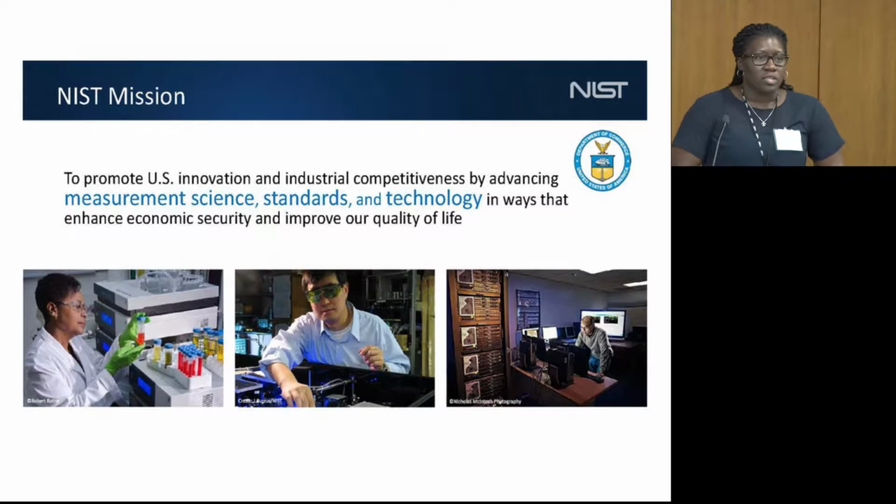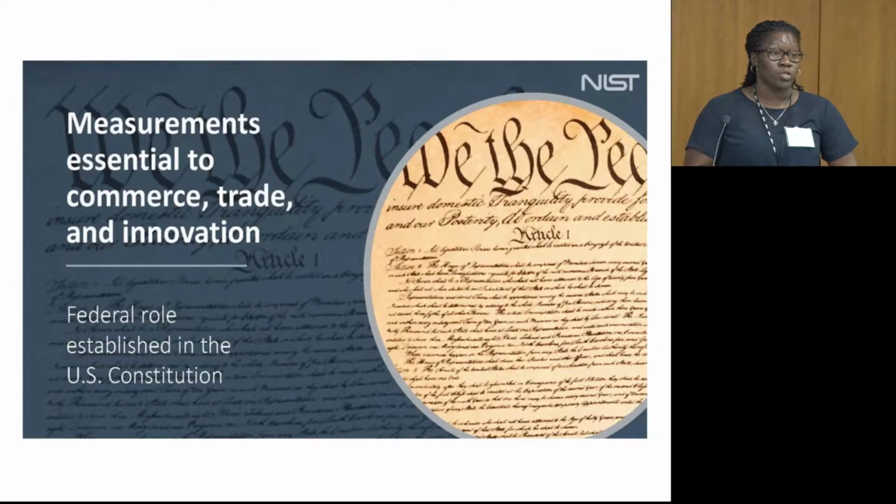So we were created in 1901 as the National Bureau of Standards. We are one of the first federal research laboratories established. We're also sometimes known as Industry's National Lab because of our mission, which is to advance innovation and industrial competitiveness for the U.S. And as Scott mentioned, we are a National Metrology Institute for the United States. Our mission and what we do is actually established by the Constitution.